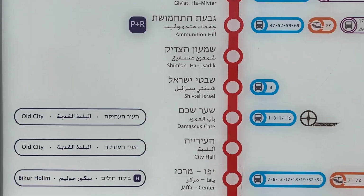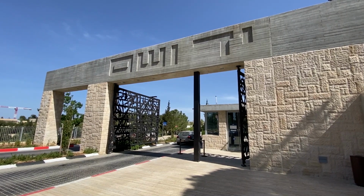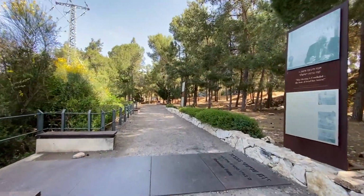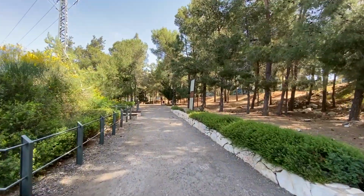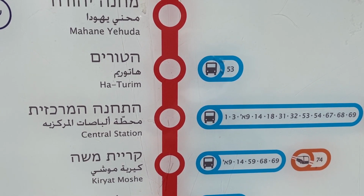So we are now at Mount Herzl station, which is the last station on the line. This station is important to you for 2 reasons. Next to it, you have Yad Vashem, the Holocaust Museum, as well as Mount Herzl. Both are within walking distance of the station. And I will talk about the second reason in a minute. The next few stations won't hold much interest for you.